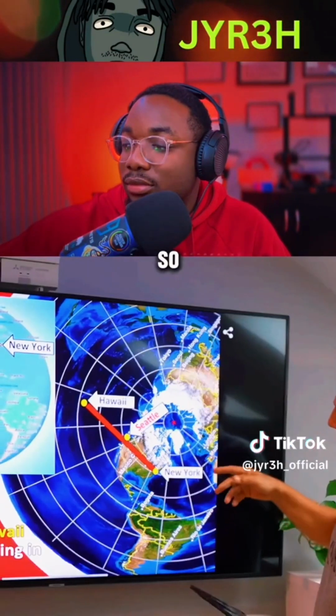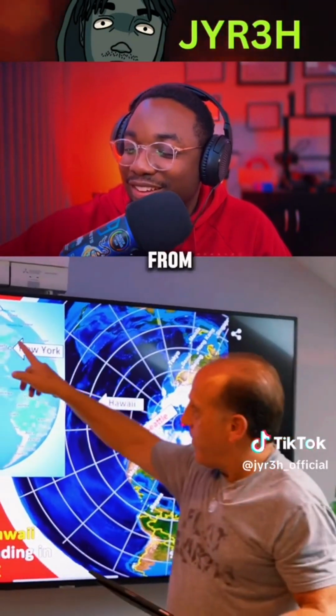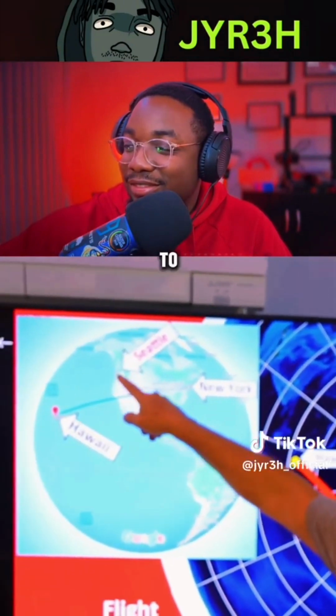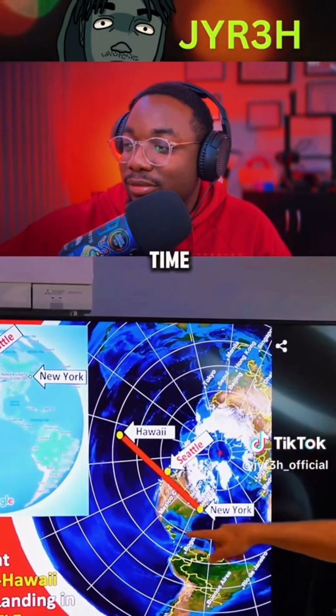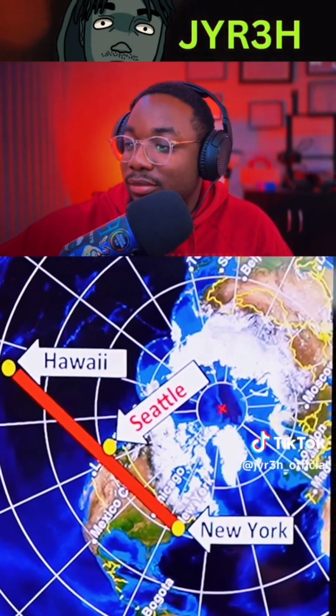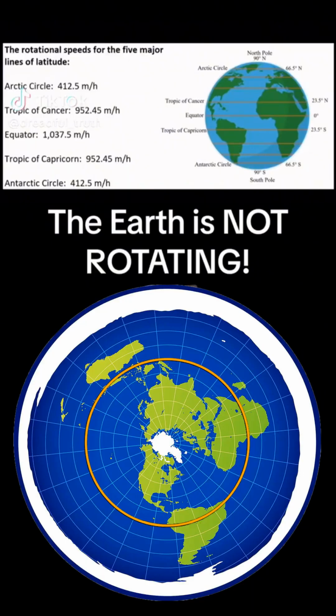So here's an emergency. They were going from New York to Hawaii, right about here, and they said we have to land. So they went to Seattle, which is like 1,000 miles out of the way. They got there in record time. New York, Seattle, Hawaii. Who's directing the airlines to construct these flight pathways? NASA.